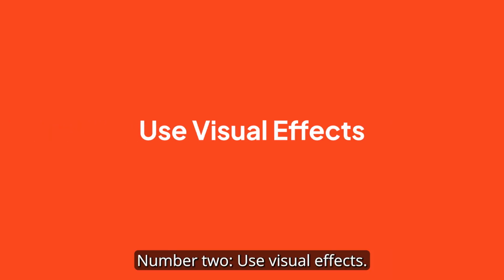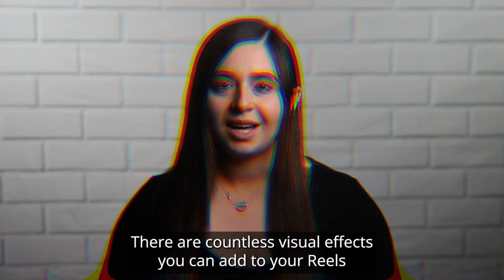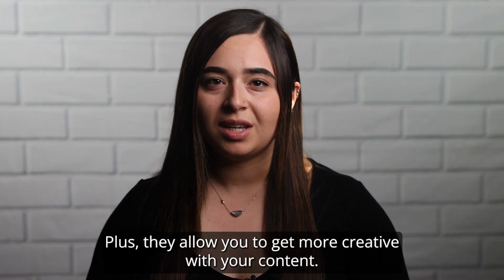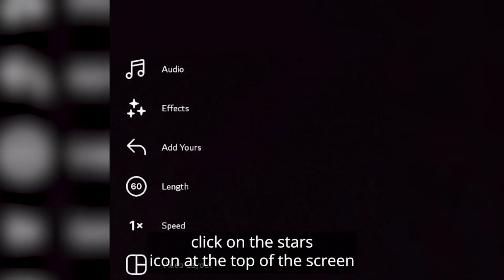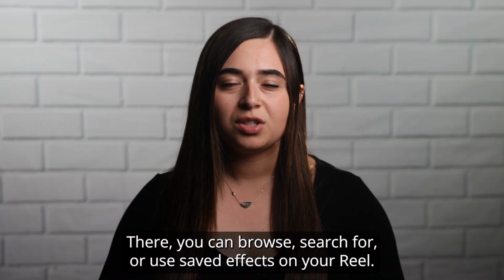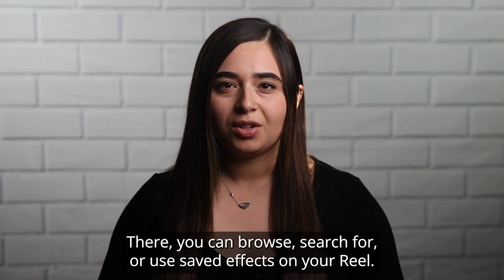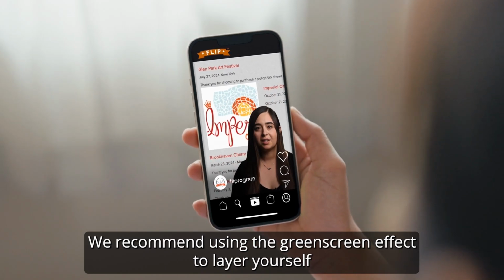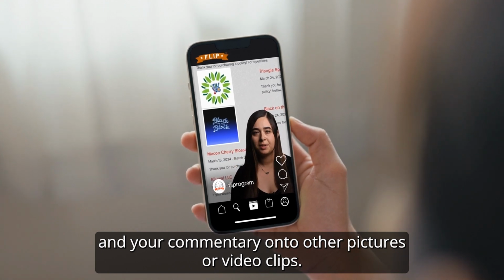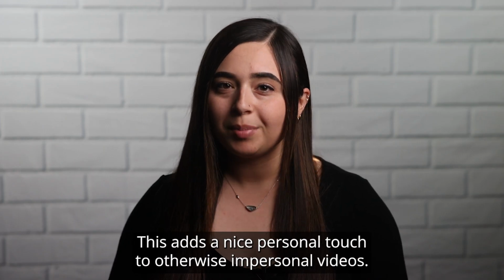Number 2, use visual effects. There are countless visual effects you can add to your Reels to make them more interesting to watch. Plus, they allow you to get more creative with your content. To add a visual effect to any Reel, click on the stars icon at the top of the screen when you're in the editing mode. There, you can browse, search for, or use saved effects on your Reel. We recommend using the green screen effect to layer yourself and your commentary onto other pictures or video clips. This adds a nice personal touch to otherwise impersonal videos.